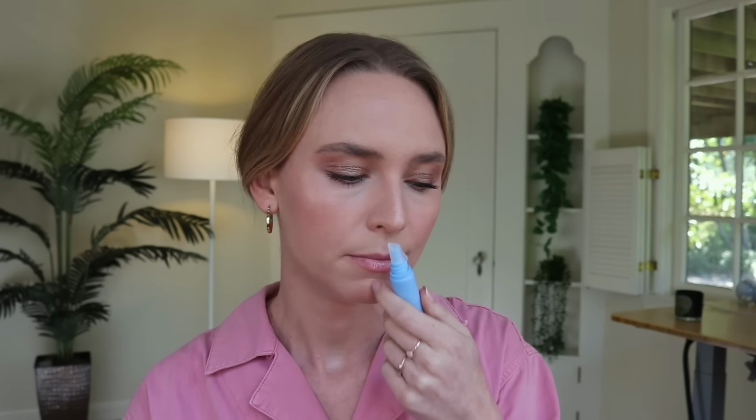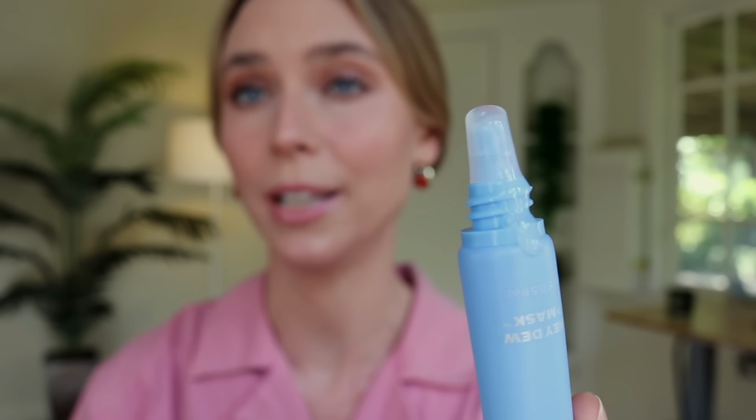I don't smell anything, but I saw the reviews online and some people say it smells like melon, but I don't get that. And I didn't even squeeze it and look what happened. So you can see I didn't even squeeze it and it just ran right out. It's like pure liquid. So definitely not something I would consider a mask, but I do like that it has this nice kind of rubbery applicator and it does really make my lips feel soft afterwards.